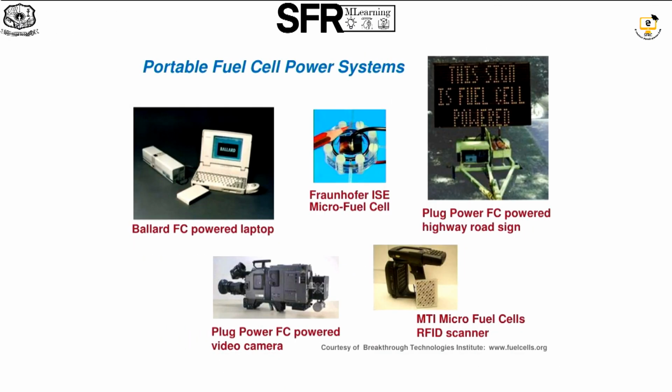This fuel cell technology has been adopted by different companies and they have produced different electronic gadgets. Bartlett fuel cell powered laptop has been developed, and Fraunhofer company has designed ISE micro fuel cell, and Plug Power have designed a fuel cell to power the highway road sign, and Plug Power has also designed a fuel cell to power the video cameras and RFID scanners.